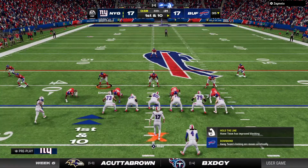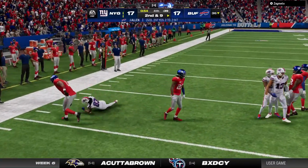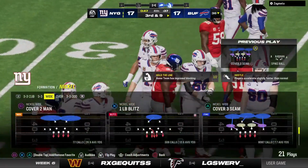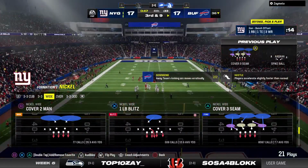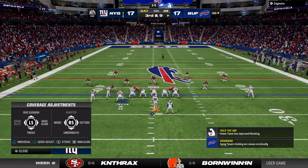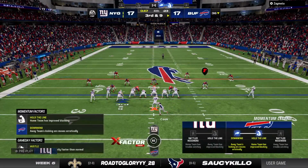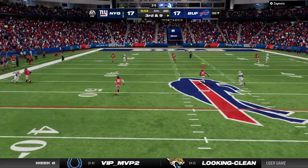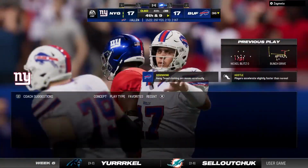Here's 1st down. Firing quickly is Allen. That's complete. They'll come up now. 2nd and 9. If you've been waiting all day, this Sunday nighter's been worth the wait. It's 3rd down here. Now Allen. He's going to loft one deep left side here. And he knocks the ball away, and it falls incomplete.